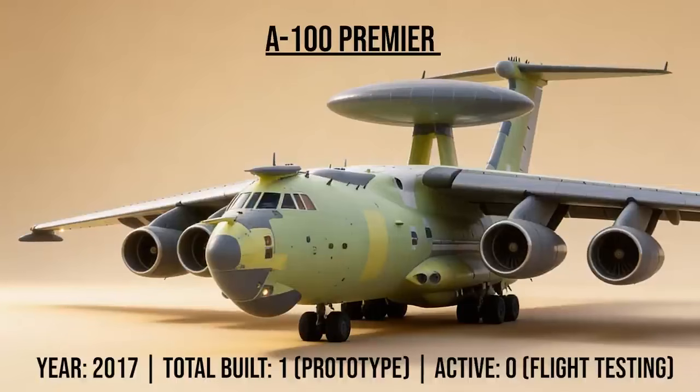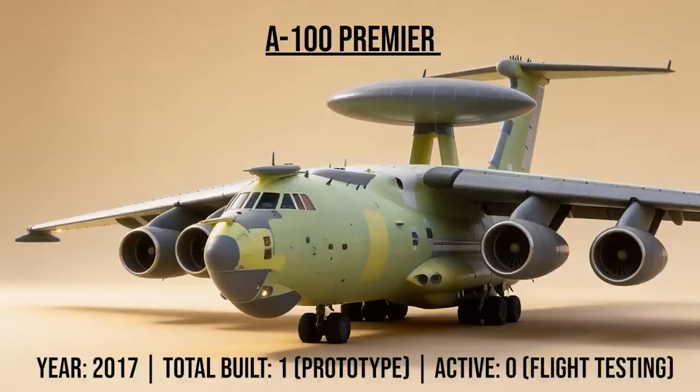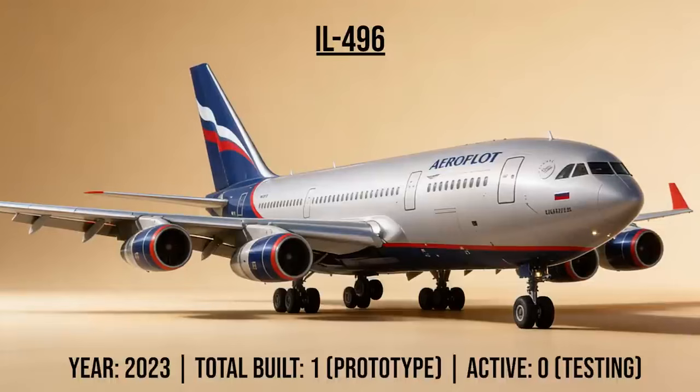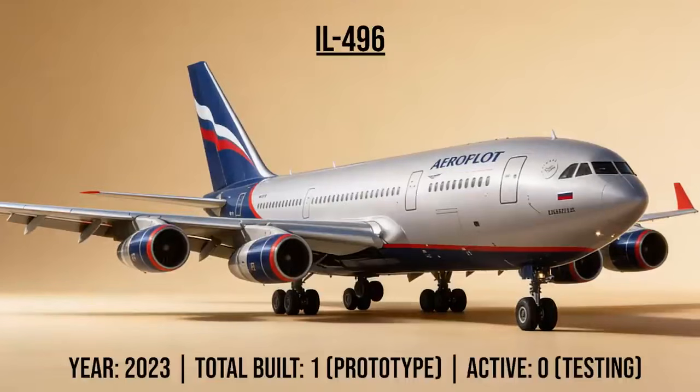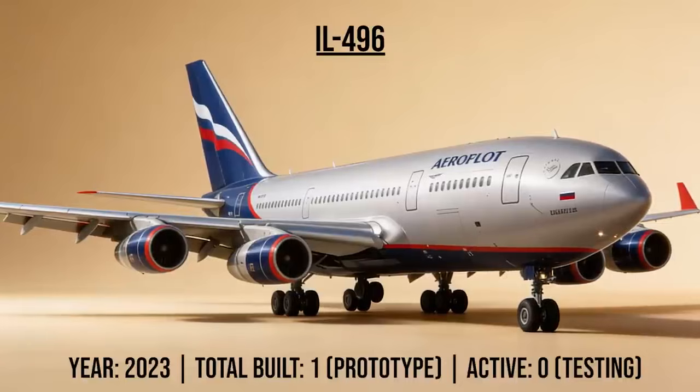A-100, Premier, the Future Eye, the modern AWACS, the replacement for the A-50 using a digital radar to track stealth fighters. IL-496, the Survivor, a modernized version of the IL-96. Since sanctions have cut off Boeing and Airbus, Russia is trying to revive this 4-engine giant to keep its airlines flying.